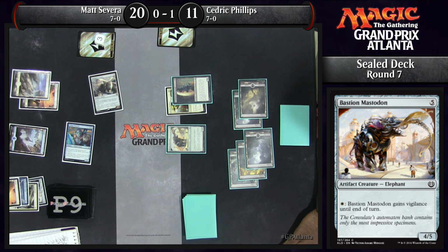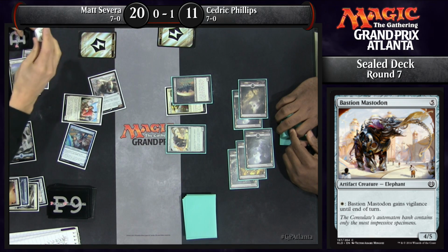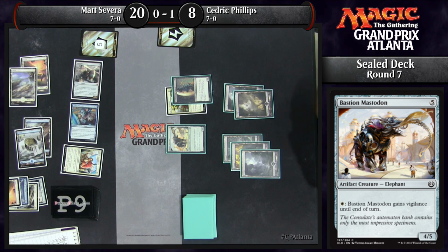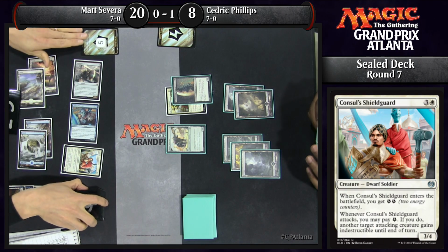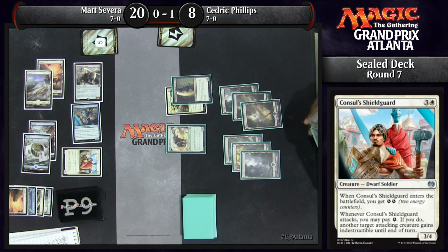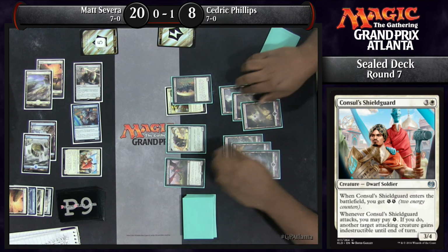It's just, this is way too slow to deal with what Severa's capable of. Here comes Consul Shield Guard. 3/4 for 4. Enters with 2 energy, and when it attacks, you can pay an energy to give another attacking creature indestructible until end of turn. It's a medium card. It's fine. I'm actually very fond of 4-mana 3/4s in general, though. I find that to be a real sweet spot for power and toughness.